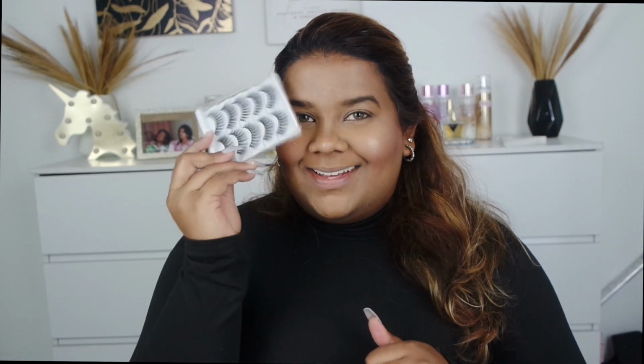Okay, so face all done. Now we're gonna do eyes. Eyes, very simple. I do very simple, but there's one thing when it comes to the eyes that I cannot live without, and that is falsies. If I'm going out, falsies is a must. I cannot go without, because I feel falsies actually bring the look together. So I'm going to apply these.